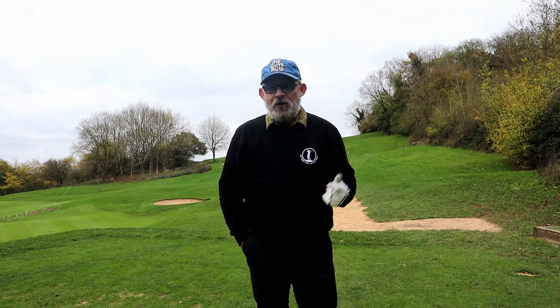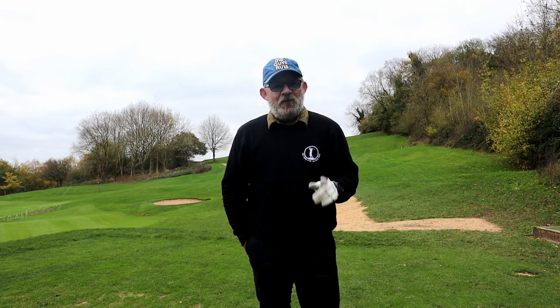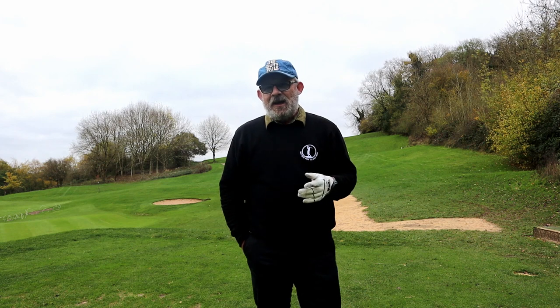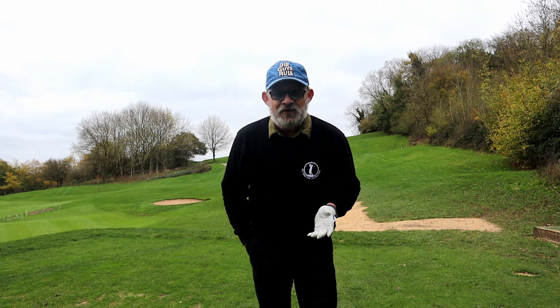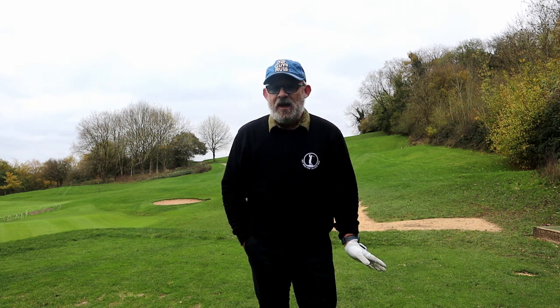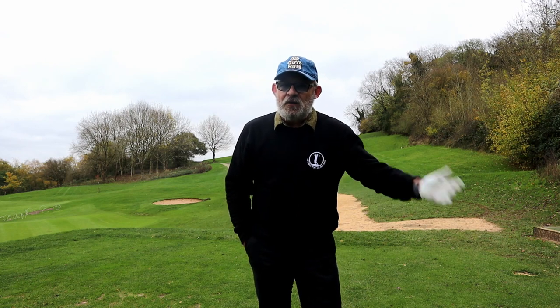And the reason I go for loft to get over this hump is that on the other side there is a flat area, or flat-ish. It's about the size of a tennis court, probably less than a tennis court actually. Now in the summer when the ground's hard, you can't find that area for love nor money. The ball's just going to bound on and roll and go down the bank.